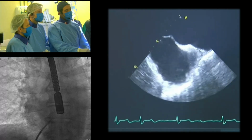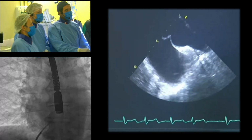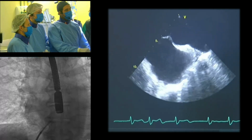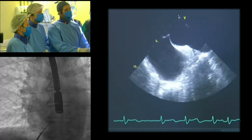How does it look on fluoro? Yeah, it looks reasonable there also. So I think I would accept this, or if anything, I would pull it maybe 1 to 2 millimeters lower, but not more than that. And then I would go for the transseptal puncture.